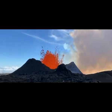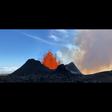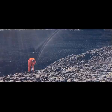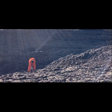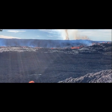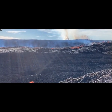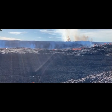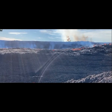Four fissures are now open. The mammoth mountain burst into life Sunday for the first time in almost 40 years. Vast clouds of steam and smoke billowed into the sky from the volcano, which makes up half of Hawaii's Big Island. Estimates of tallest fountain heights are between 100 and 200 feet, but most are much smaller. The U.S. Geological Survey gave an update.